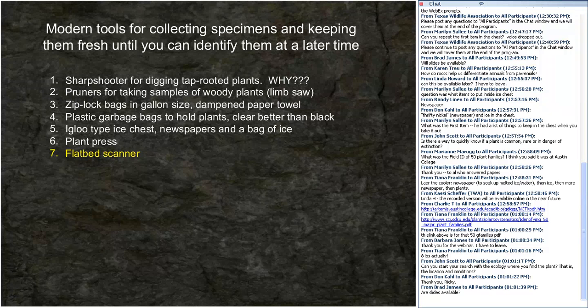There will be more of these online plant keys developed over time. They've only been around maybe 5 to 7 years. And they were very basic, very simple, just a few plants, but they're getting better.